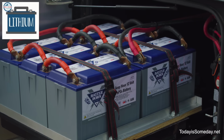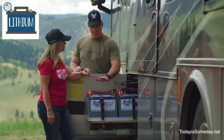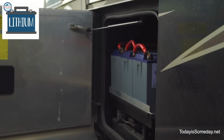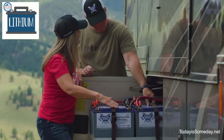There are three main types of batteries used in RVs. First up is lithium, and those are the kind of batteries that we have. We have Battleborn batteries on board right now, and we love them. But there are some pros and cons with this battery as well as the others. First of all, this is the most expensive upfront cost for any RV battery. Lithiums aren't cheap, but they provide so many benefits.